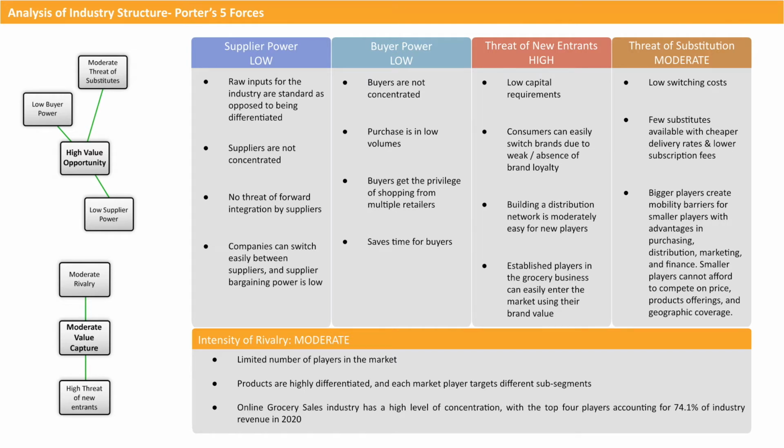The least attractive part of the industry is the high threat of new entrants. Due to low capital requirements, established players in the industry have the opportunity to capitalize on their brand's awareness to enter markets and set up distribution networks. Overall, we believe the industry demonstrates a high value opportunity for a disruptor with possibility for significant value capture.